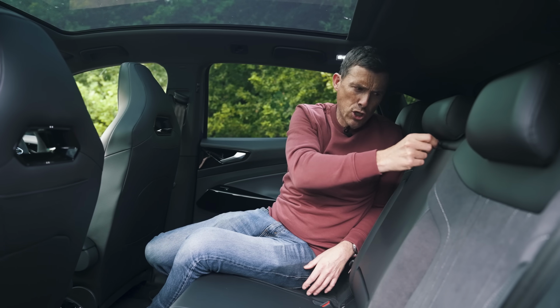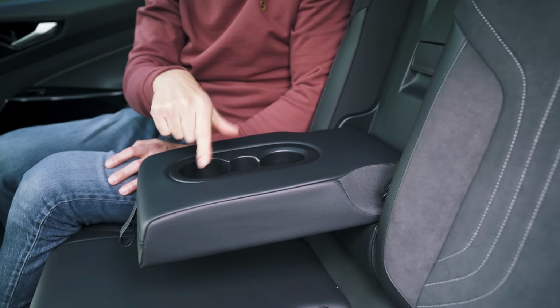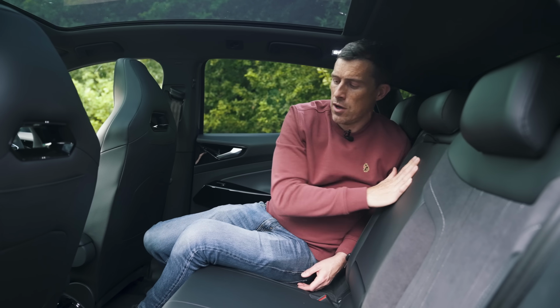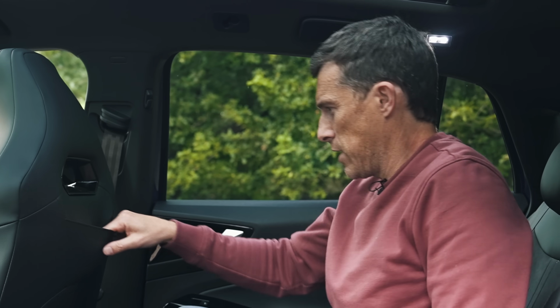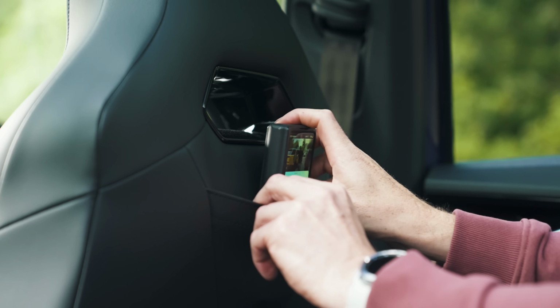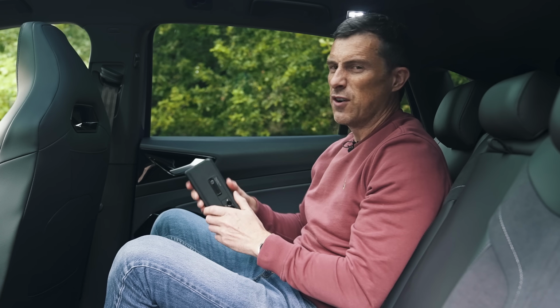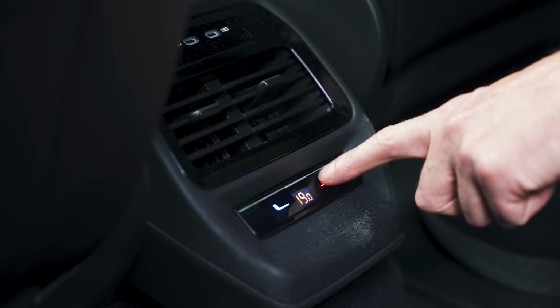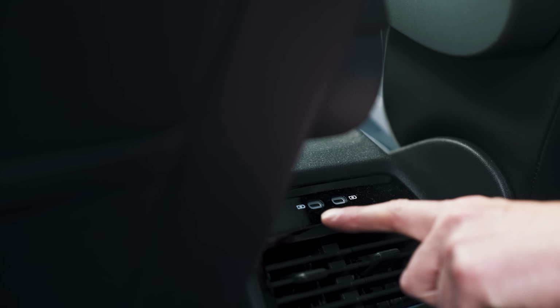Other areas of practicality to note are here, look, we have some cup holders here, some through loading there. You also have these really handy little pockets there where you can put your mobile phone in like that. You know, if you want to watch something just on there, and if you like a bit of vertical watching like I do. And you have some other pockets here as well. You get your climate controls down there and 2 USB-C charging ports.